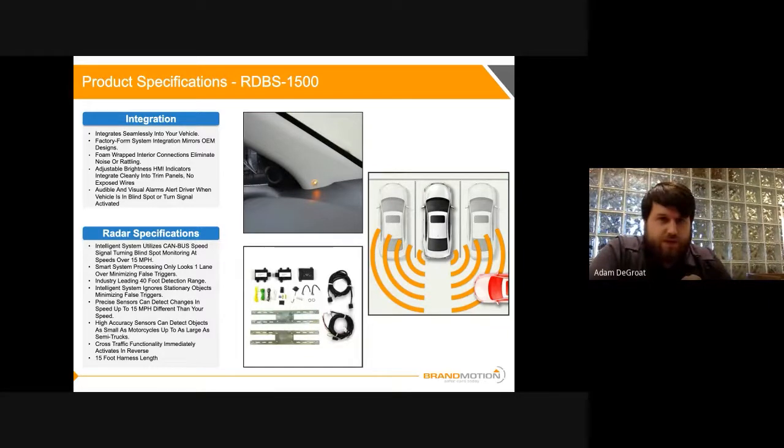So the system is also wrapped in foam in the interior connections to avoid any noise or rattling. The HMI brightness is adjustable, so you can go darker or brighter depending on the lighting situation in your vehicle. As I mentioned, it does have audible and visual alarms. So your visual would be the HMI, audible, you have a little speaker in the vehicle.